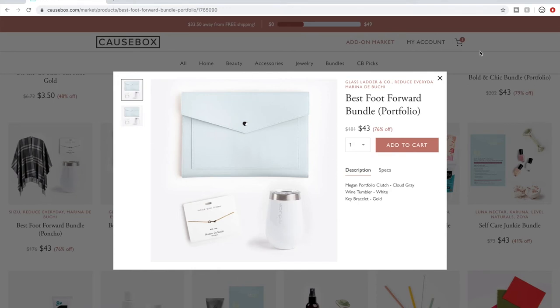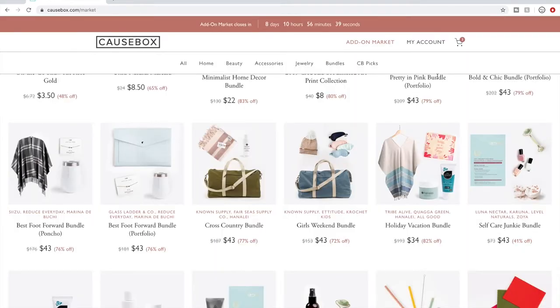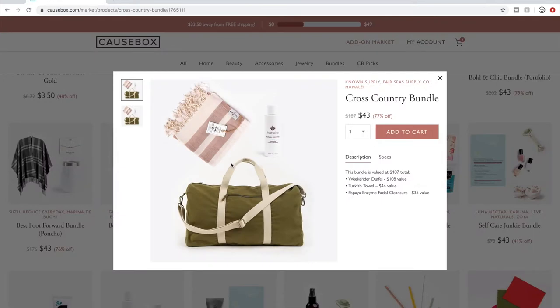Another bundle, I've talked about all three of these things already. Here is the description, the specs. Here's another bundle, $187 value. Yeah, that's because this duffel bag has such a crazy price on it. This cleanser is one of those powder cleansers. Anyway, so that's this, and then there's the specs, no specs.